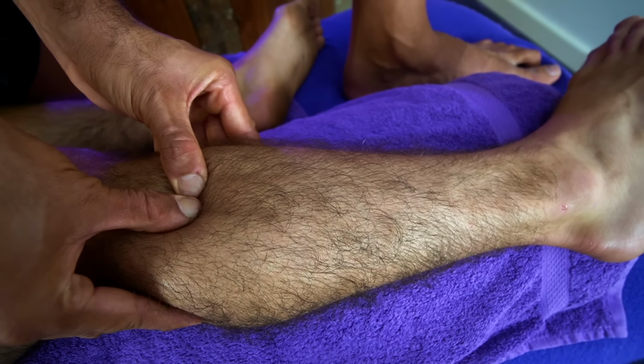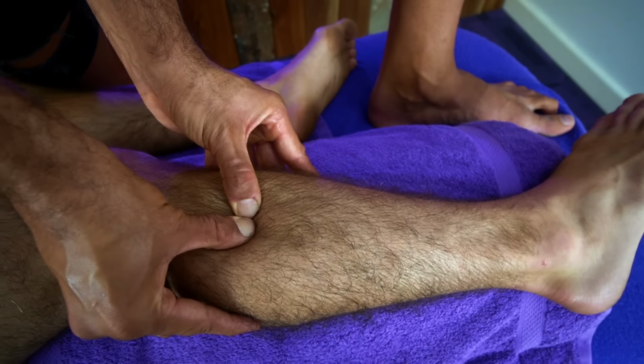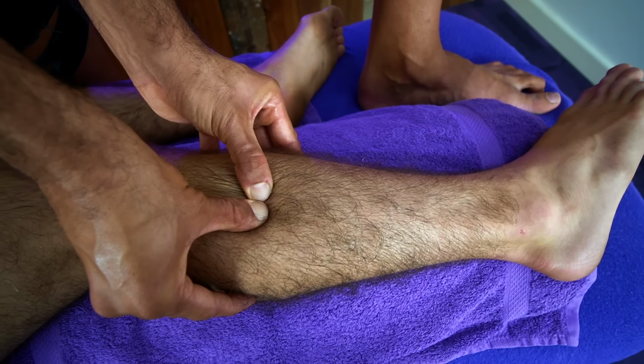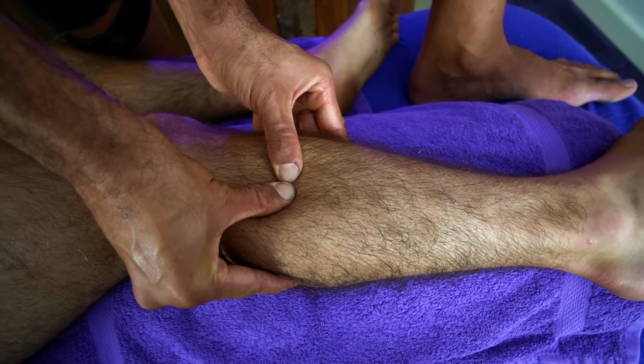Yeah, and it's another cool one where, as a practitioner, you just get better leverage here. When they're on their stomach or their side, you've got to be down low and pinning up into the structure and then taking it down. But here, we can just pin straight down into it.